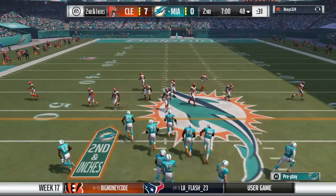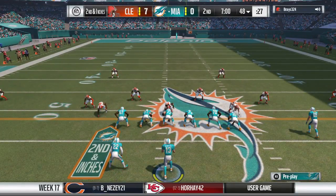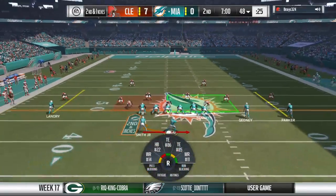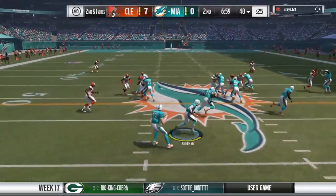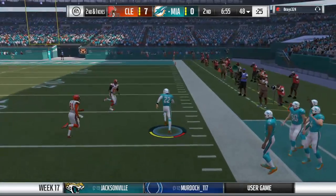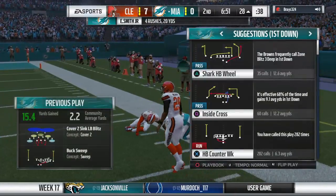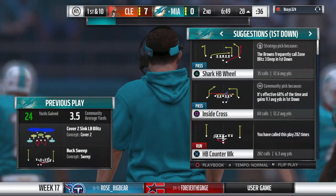Double tight, guys, double tight. Three down. Hurry up, here we go. Over. They'll run it now out of the gun. It's run, fellas, it's run. Room here to run. That one goes for 24 yards. He's got to hurdle somebody.